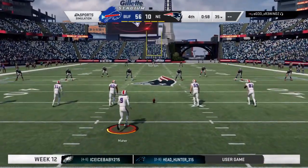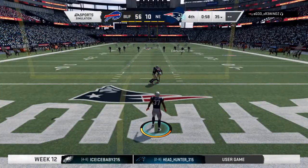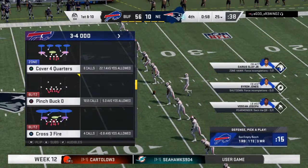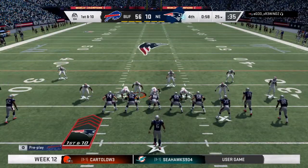Following the touchdown, here's Marr to kick it away. And that'll carry over the back line of the end zone for a touchback. New England with a first down as they begin the drive.